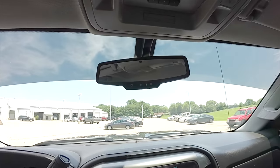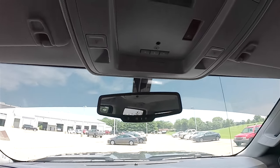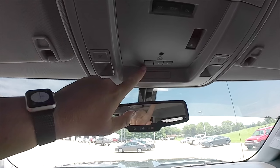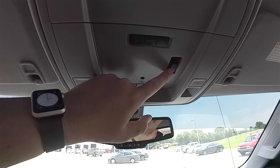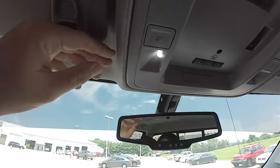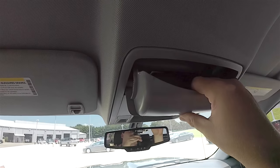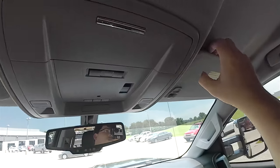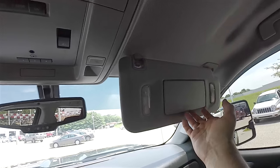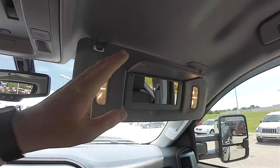All right, looking overhead, automatic dimming rearview mirror. You also have your OnStar and SOS controls. Three channel HomeLink universal garage door opener, power sliding rear window control, your dome override. You've also got LED map lights, sunglasses holder, large sun visors, which have illumination for the vanity mirrors.